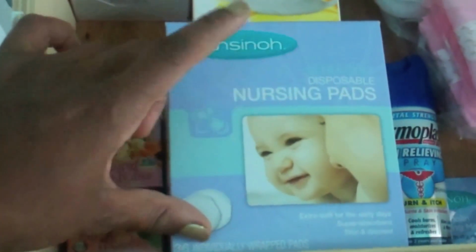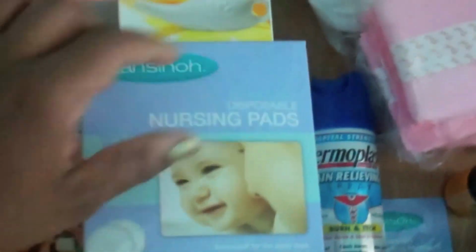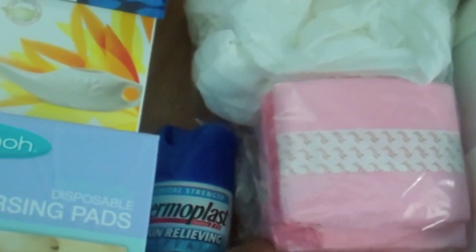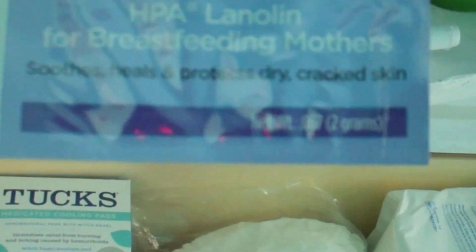Here I also have disposable nursing pads. I've never tried this before, but I'm going to try it because people said they loved it. It's a Dermoplast pain relieving spray for burning and itching, hospital strength. So I have that in there to try a couple of times, to see if it helps me at all. And then I have a little bit of this lanolin that came in a little sample. I have used that before. I think it's just one sample, and I'll go to the natural nipple butter. I think that'll be better for me.